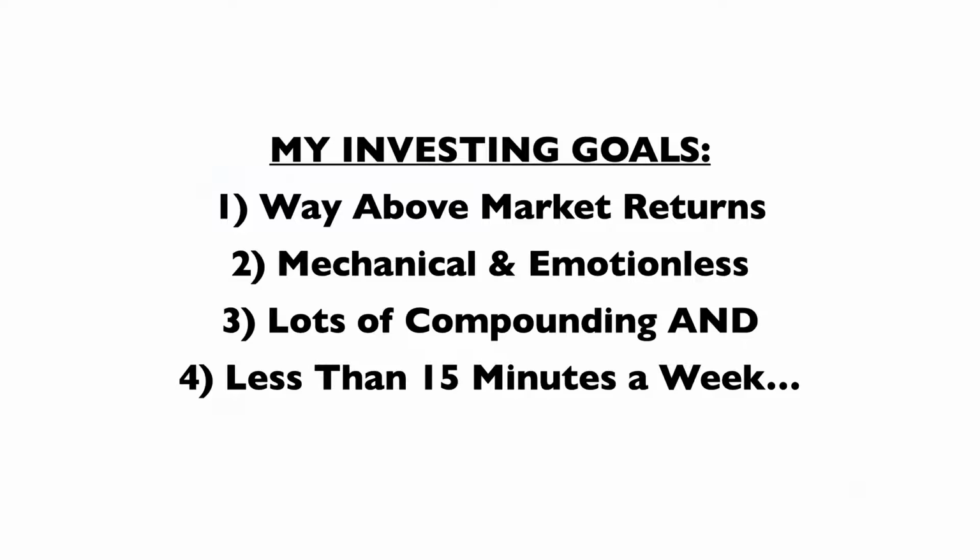I want it to be mechanical and emotionless. And if anything about this March sell-off led me to be more strongly in favor of that, I can't count the number of calls that I got from friends and relatives as their entire portfolios plummeted, as they were taking subjective positions. I think this stock is going to go up, so I'm going to buy it. When you trade mechanically and without emotion, all of a sudden that frees up all that mental capacity to do other things.